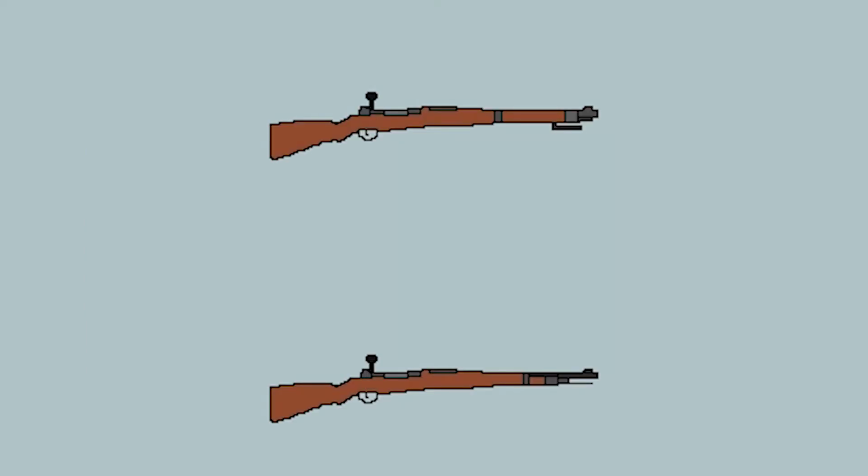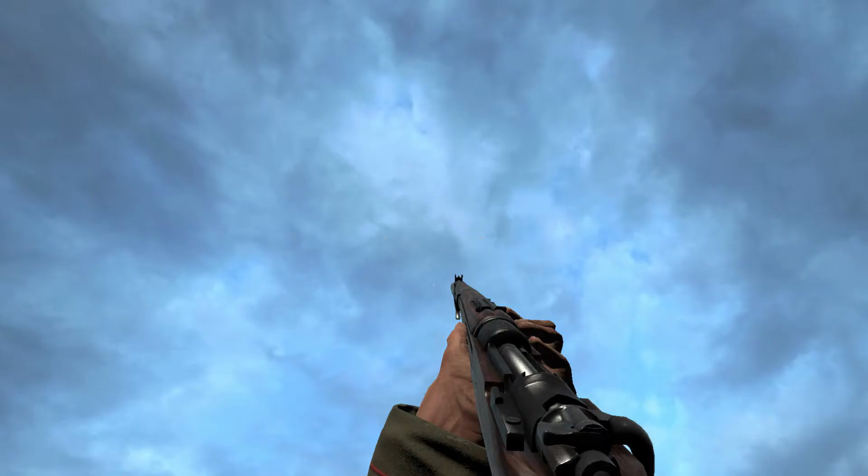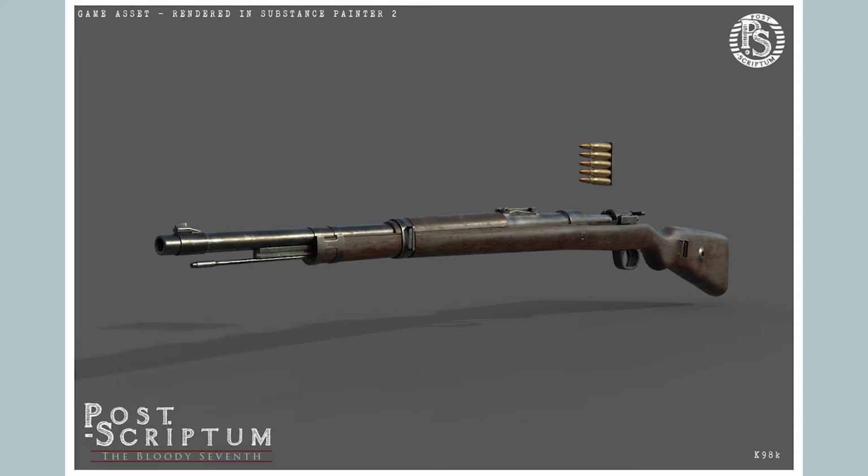The 5-round internal box magazine in both firearms could either be fed using a 5-round charger clip which was preloaded, or by using individual rounds placed directly into the magazine well. Both of these firearms have been depicted in video games. The most successful, in my opinion, would be the Kar98AZ in the video game Verdun, and the Kar98K in Postscriptum.